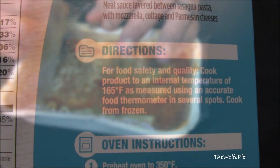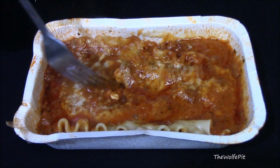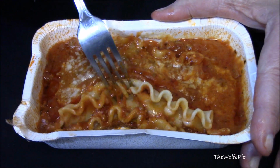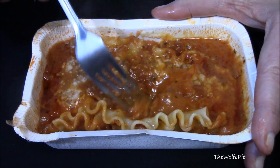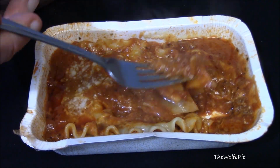Once I finally got the plastic off, I had to check and make sure it was safe to eat, and it was at 165 degrees. And it definitely smelled pretty good, but it didn't look like a whole lot in the tray. It wasn't great, but it wasn't bad either.